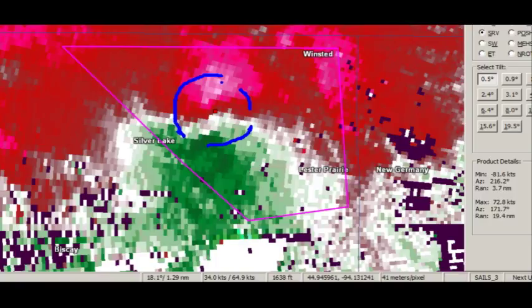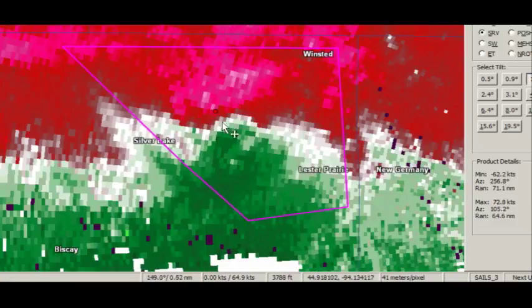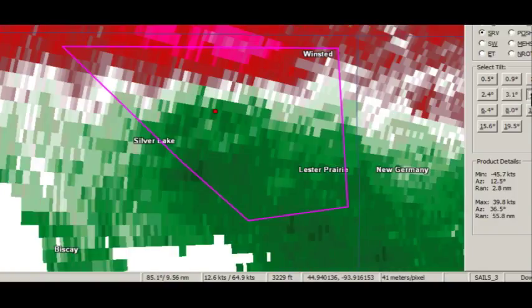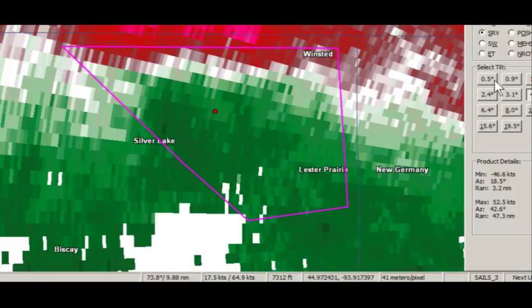So if you have GR Level 2, you can analyze these storms at home, just like the weather service forecasters do. Let's take a look at a couple of higher levels and see if there's any elevated rotation. And we've got consistency of that mesocyclone all the way up to 5,000 feet. And even up at 12,000 feet, we have some broad scale rotation.